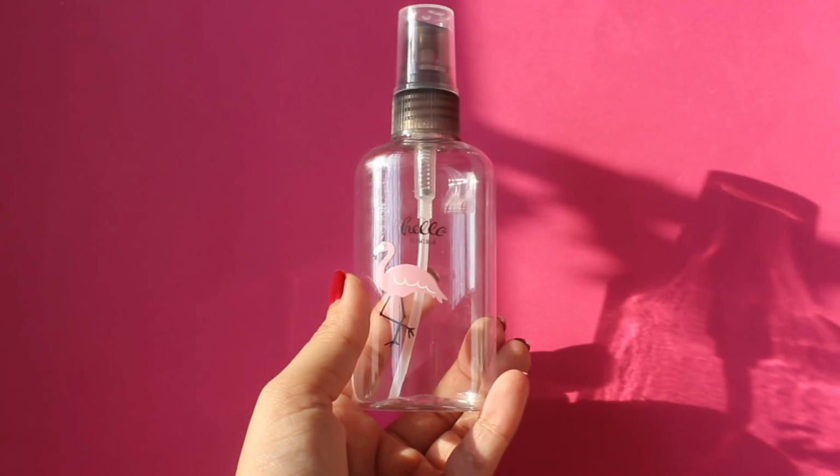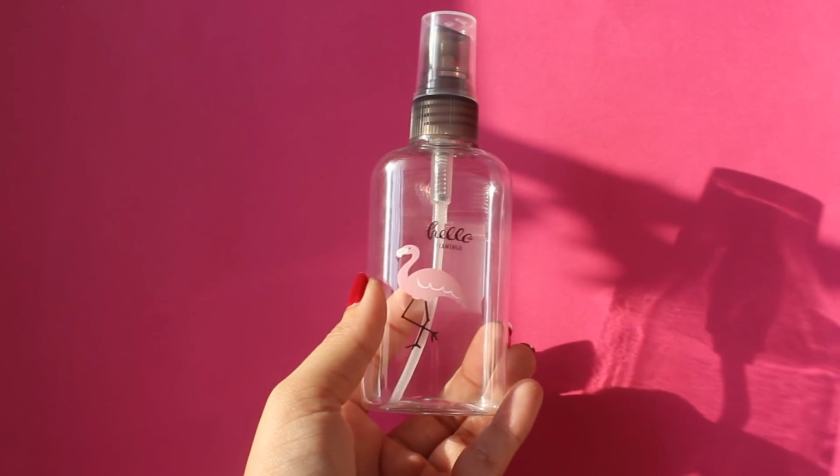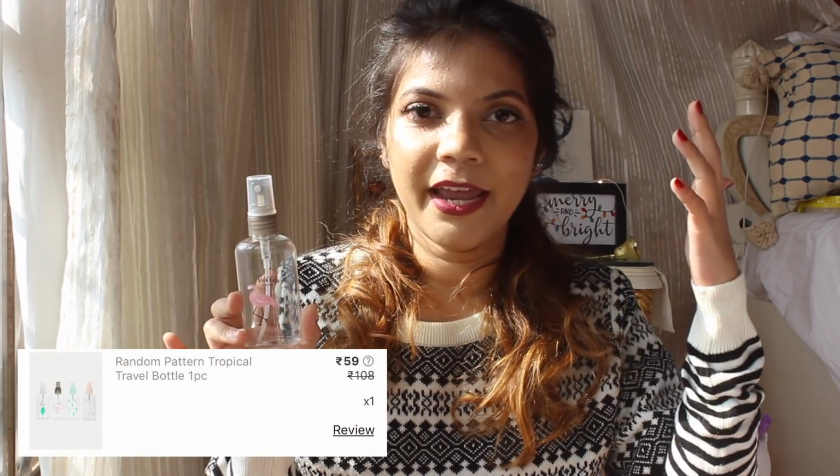Next up in this haul is this really cute travel bottle. So actually I saw 4 cute bottles in the picture, and I thought for 74 rupees, whatever the price is, I'm going to get 4 bottles. So I was really happy, but when the mail came and I saw there's just 1 bottle, and I checked the side and I saw 1 piece, and I was like, okay, they didn't fool me, but it was my mistake that I didn't see.